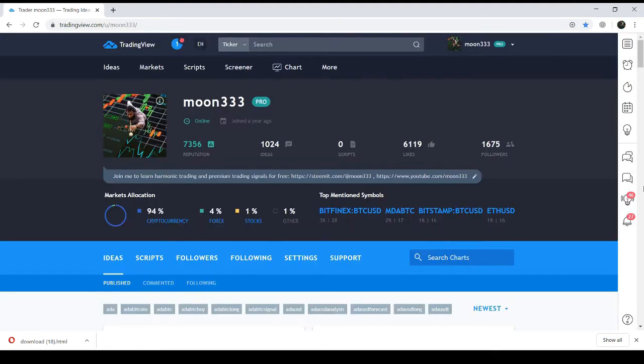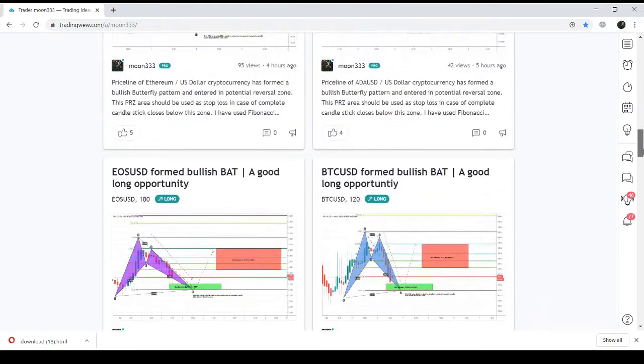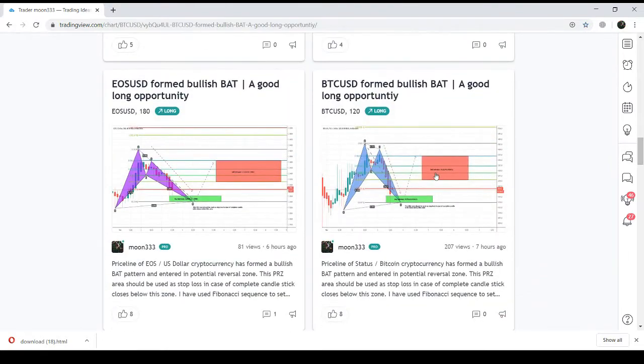Okay, this was my previous list which I have shared with you, and these coins were expected to take the bullish divergence within next 24 hours, and almost all the coins have taken the bullish divergence and hit the target sell zones. Now let's move to my next compiled list for you, and the first coin is Bitcoin with US dollar pair, and this is the chart.